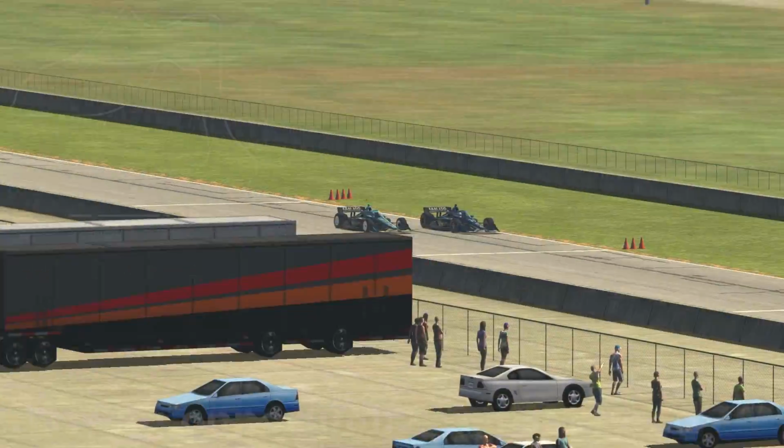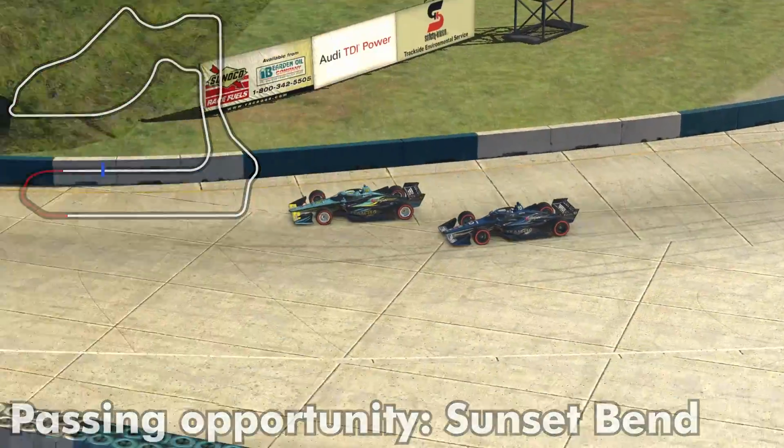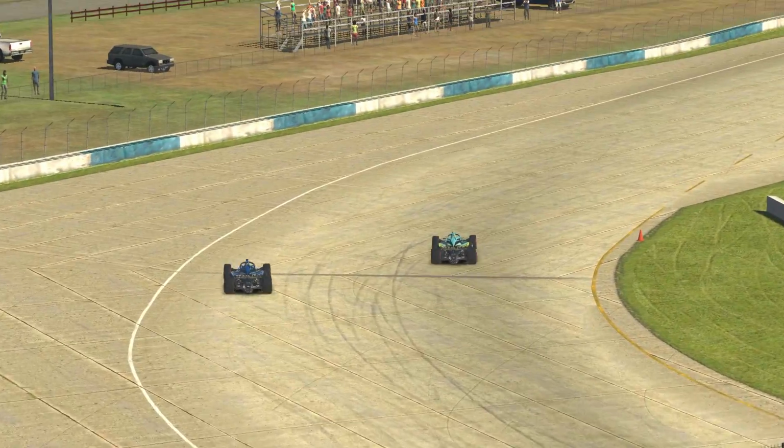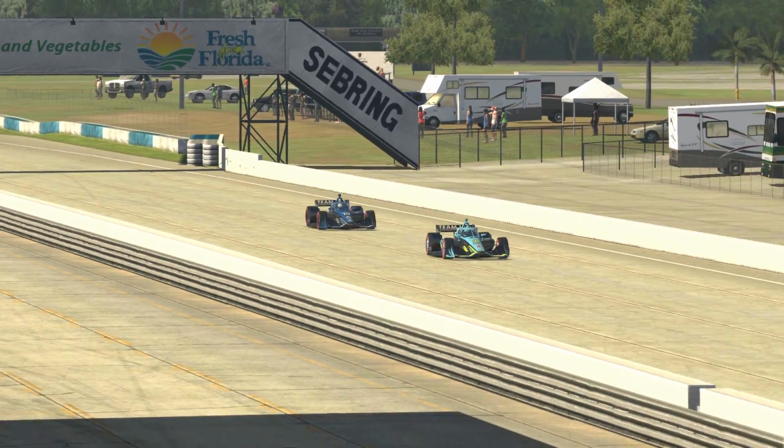And last but certainly not least, Sunset Bend is another great place to make a pass. If you can hold that inside line, the car on the outside is going to have to deal with the same bumps you are, and the car on the inside in that case is always going to pull ahead.